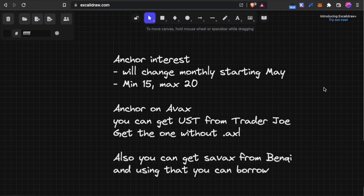A quick summary: Anchor interest will start changing most likely in May, minimum 15% and max 20%. For Anchor on AVAX, you can now get the UST from Trader Joe, get the one without .AXL. Also, you can get SAVAX from Benqi, liquid staking, and use that to borrow.